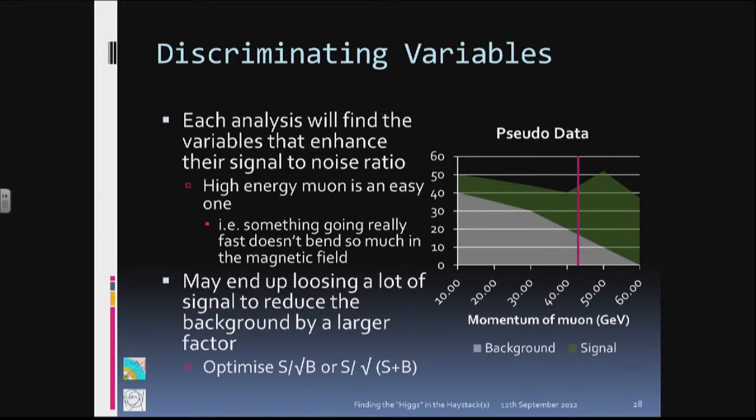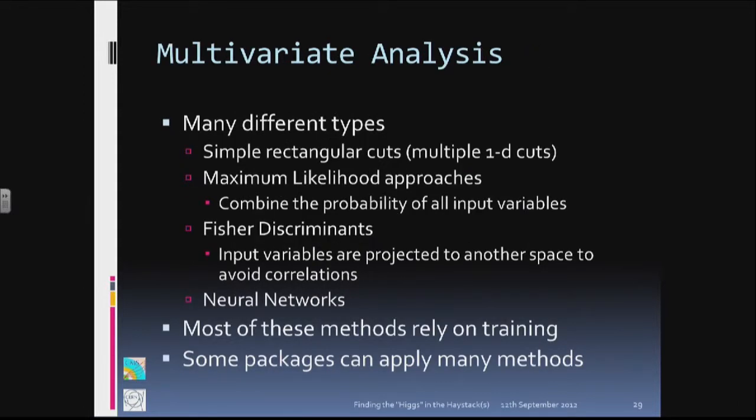But let's say this was the distribution for your background, and then there was a distribution for your signal. Then you decide somewhere to put a cut. And obviously, if you move this cut more to the right, you get a purer signal over background, but you also cut out a lot of your signal. And so you have to optimize either the signal over the square root of the background or signal over signal plus background, depending on if this is a new discovery or you want to analyze it in more detail. So this is sort of the most basic thing that people might do. But a lot of the analyses these days are based on multivariate analysis, and there's various different kinds.